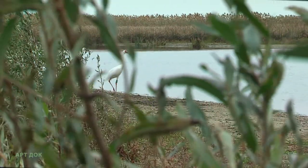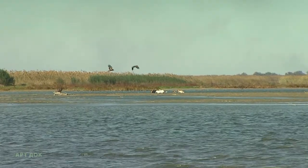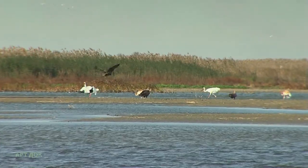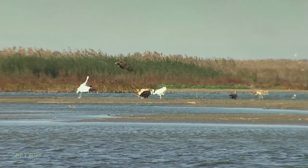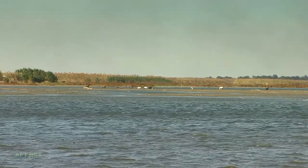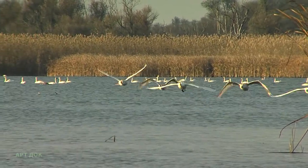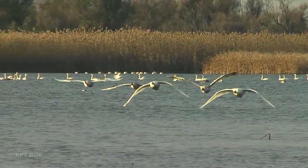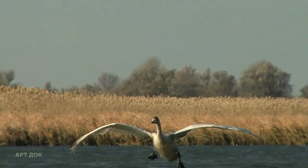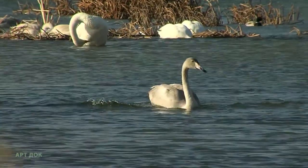They nest far north on the upper Ob River. Their wintering grounds are in Iran and India. In the Volga Delta, they prefer this part of the Astrakhan Nature Reserve and feel very comfortable here. Every day, new flights of birds come to the Delta. In the second part of October, the first flocks of whooper swans arrive.